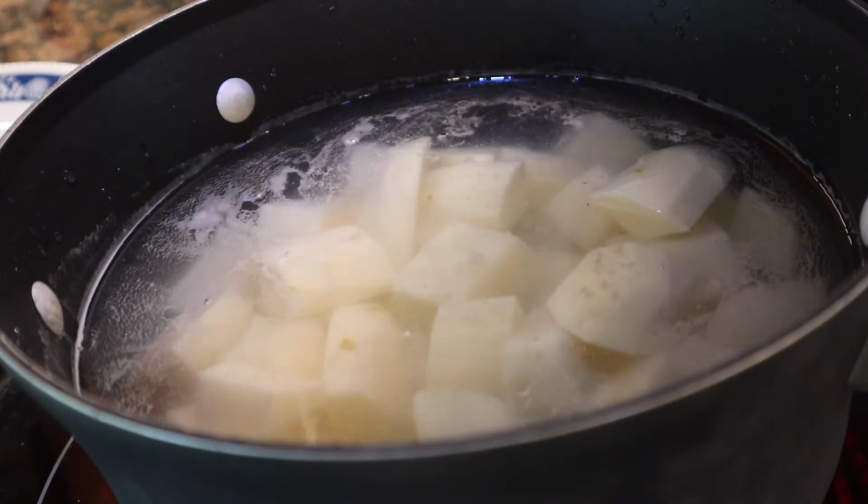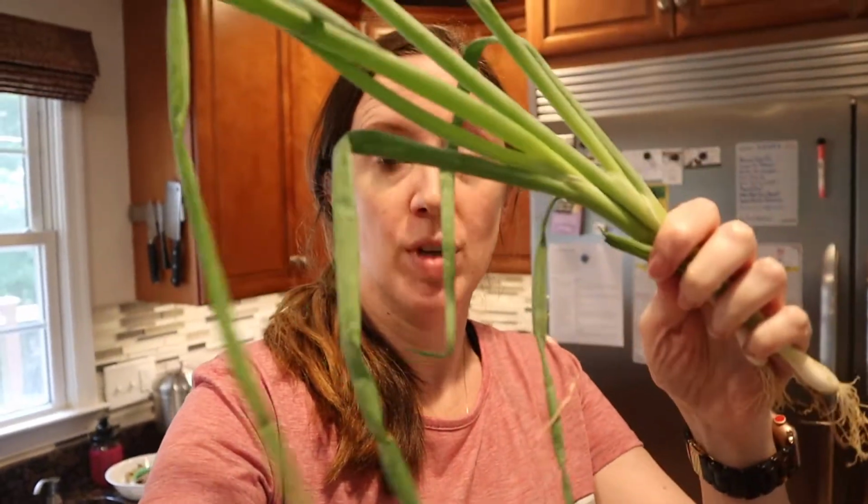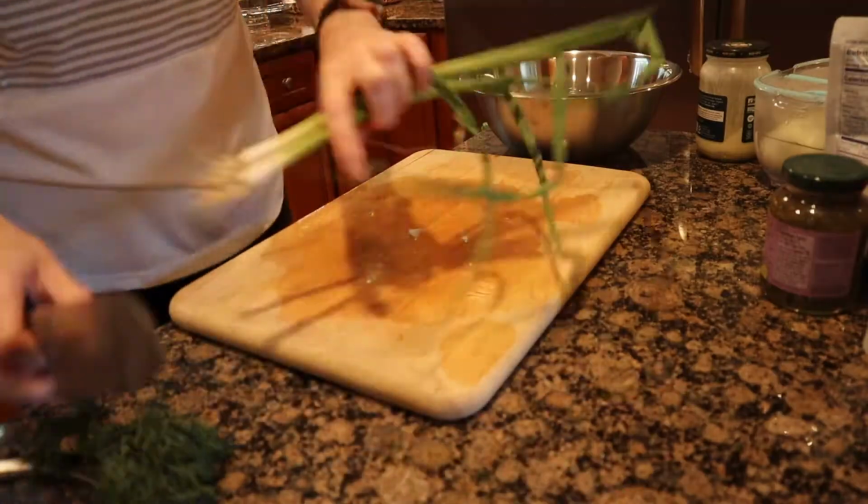until they're fork tender. While the potatoes are cooking, I'm going to go ahead and mix together our dressing in this big bowl. I know it's a lot of bowls. We are going to use some of the green onions and the dill that looks a little sad, but that's okay. We're going to chop all this up and that's going to go in my potato salad as well. So I'm using up those 2 CSA things.